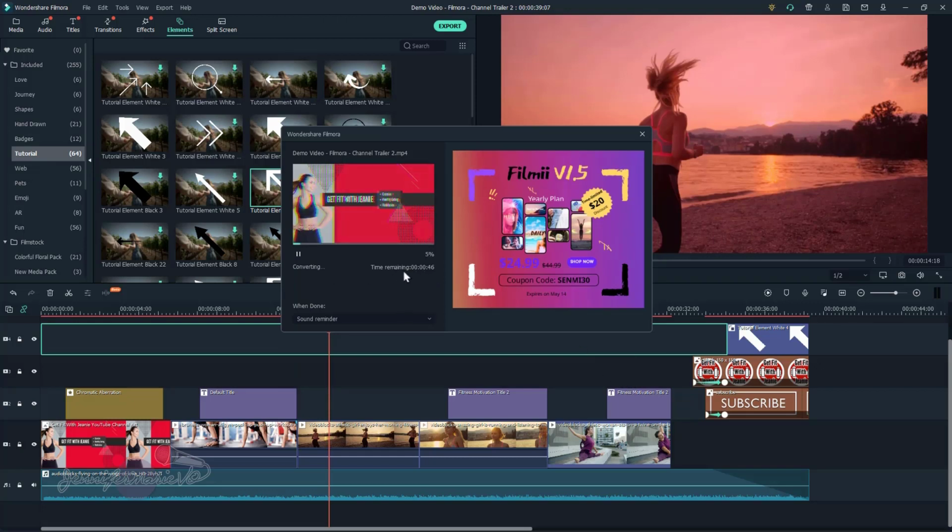And then here you'll see how much time it will take, and it will convert your video, and then you can set up a little alert that will give you a reminder when it's done, and then you can watch it. So once this is finished exporting, I'm going to play the video and you can see what we've just created.